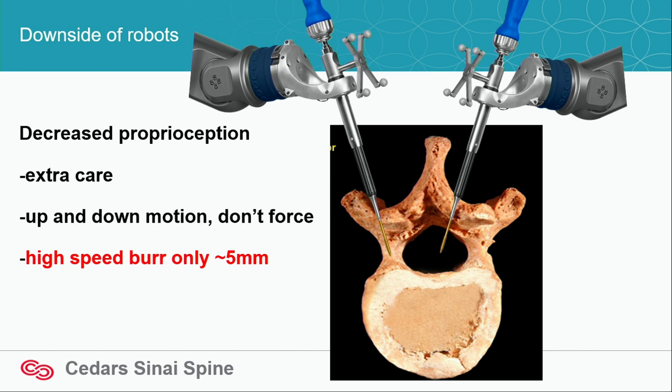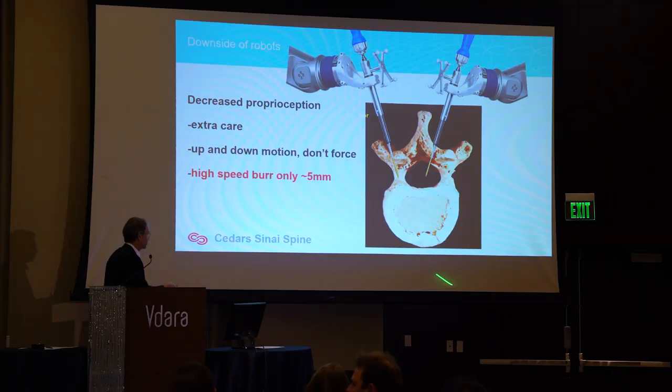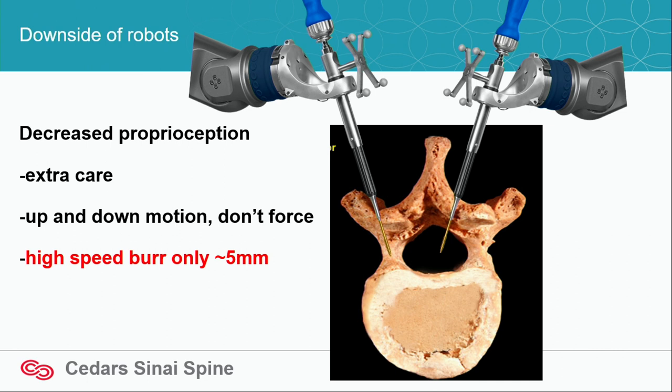However, when you're forced to do this through a tube that sometimes looks like it's 3 feet long, you lose your proprioception. So if you're putting the drill bit here versus here, it feels the same. It's difficult to feel exactly where you are through that big tube. We had a meeting with Columbia University and Cedars-Sinai, east versus west, and one of the things we agreed upon is we probably should use a burr first and go no more than 5 millimeters deep.